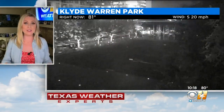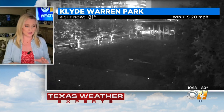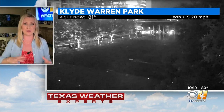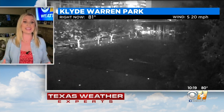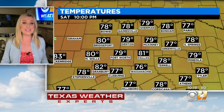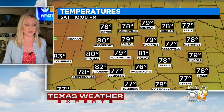We did have a wind advisory this afternoon, and it continues into this evening. Trying to show our Clyde Warren Park picture here, not because it's in color, but because you can see the trees blowing to the right of your screen. South winds at 20 miles an hour. Those are the sustained winds. It's gusting even higher than that at times, and temperatures are still in the low 80s there. So it is warm and windy across North Texas right now.